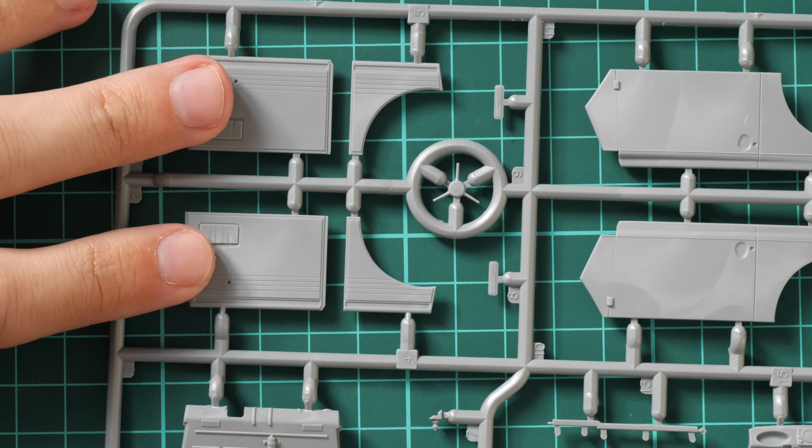So as far as I can guess, we can also build the version with folded roof, but we will have to check the assembly manual. And let's zoom in even more. Now you should be able to see these parts. I really like how this textile surface is copied in the plastic.